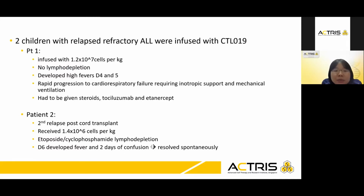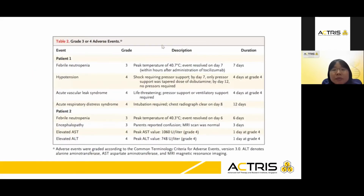The second patient also developed fever and confusion, which now we know as ICANS. This patient didn't need very much medication, and everything resolved spontaneously. So from the first 2 patients, we had seen hypotension, fevers, and some liver abnormalities. So this is the start of what we know as CRS and ICANS.